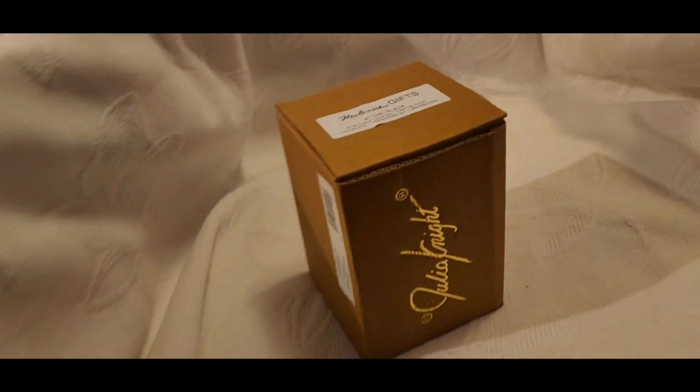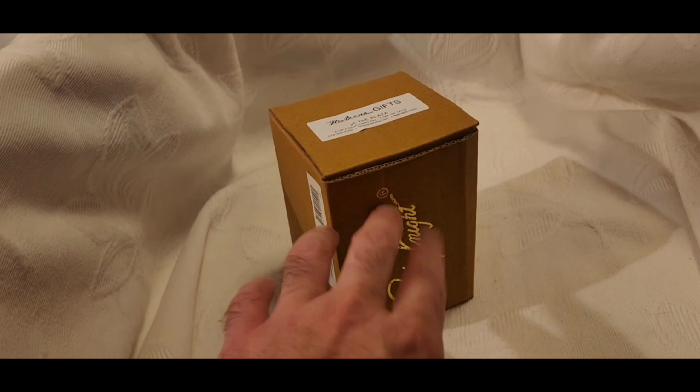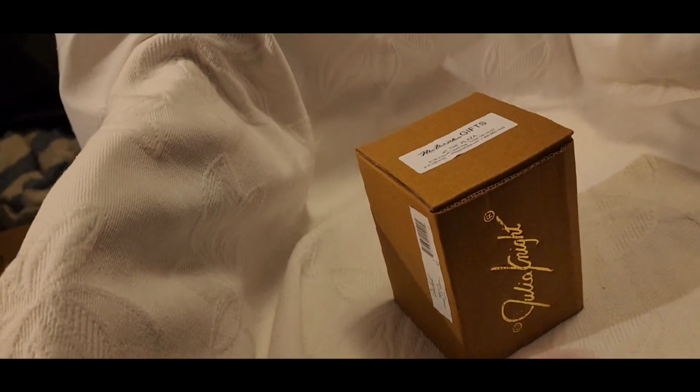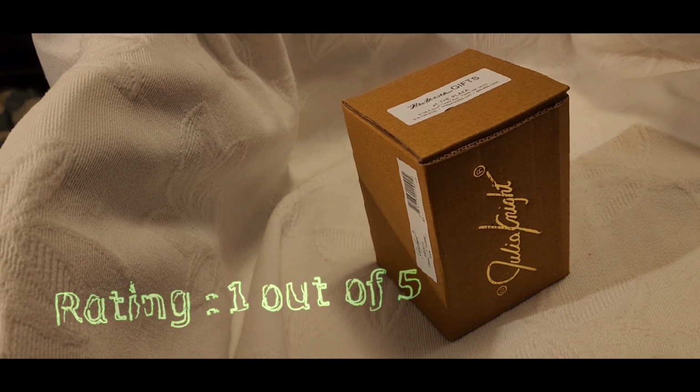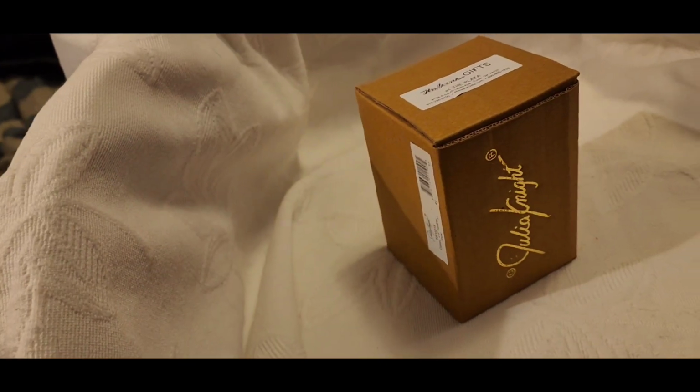Okay, the next item I'm going to do, this one is very simple. It's obviously already in a box. I'm going to wrap it with paper and bag it, so that's basically 4 down.